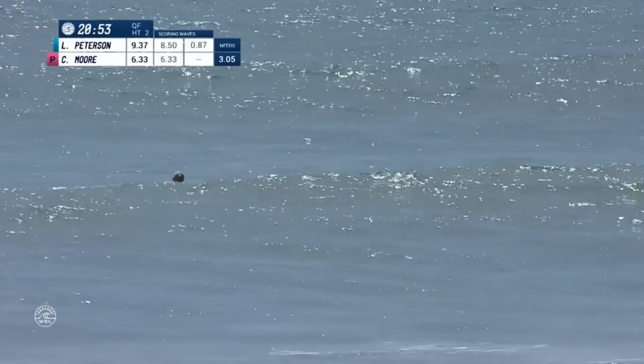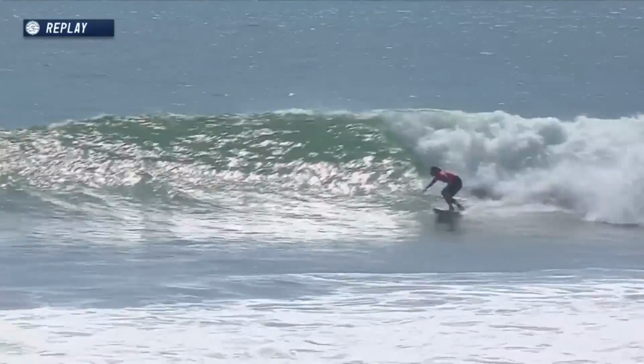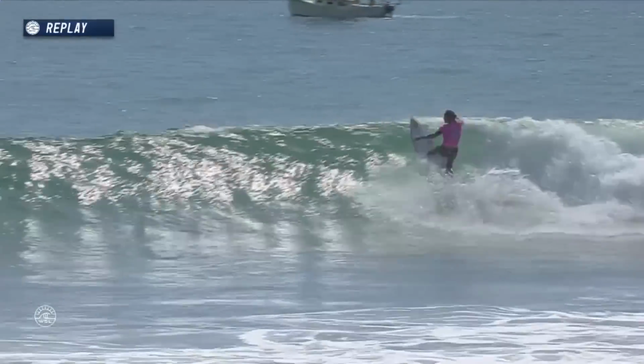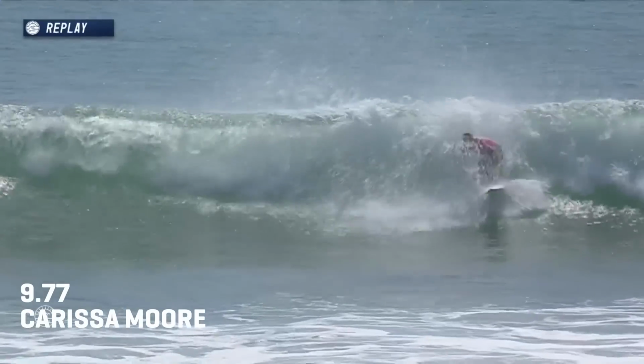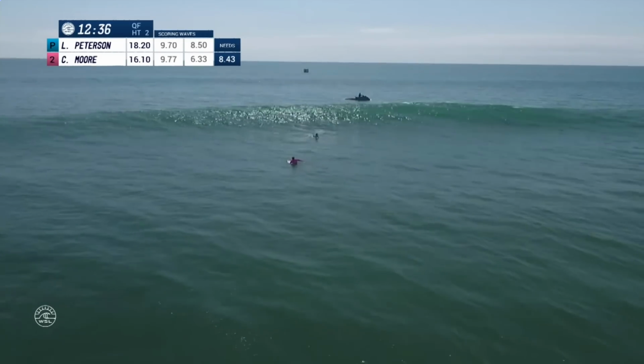Unbelievable exchange here in the second quarterfinal. By the way, this turn from Carissa here to finish this wave off was nothing short of amazing. Beautiful turn to kick it off. Nice through the lip. Now she starts to build up that speed, and right here just hooking into it. I mean, that's the most Kelly Slater, black and white.